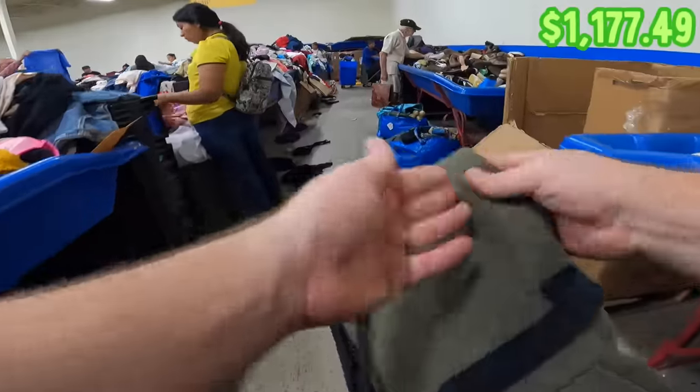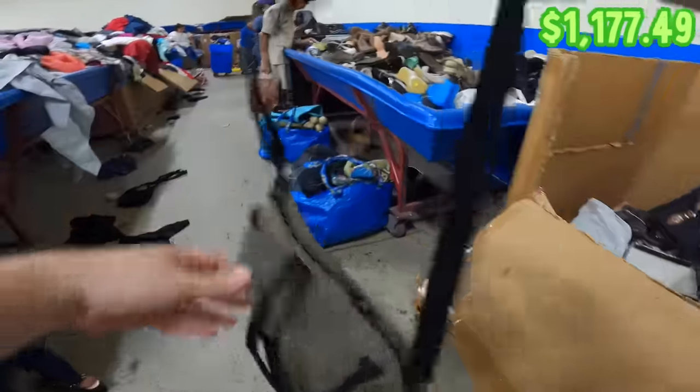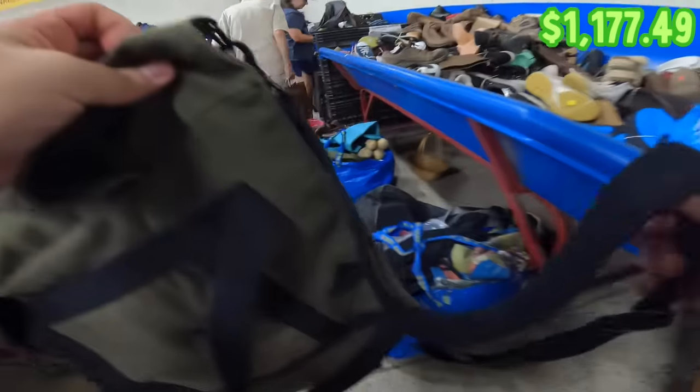Okay. Only thing I found over here is this little Field and Stream canvas tote bag. Nothing too fancy here. I might actually use it. Haley and I are going to Atlanta this weekend for a concert. I just need something small like this to throw like one night's clothes in.